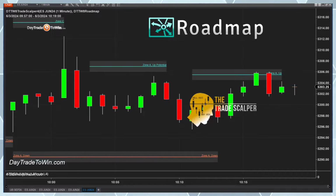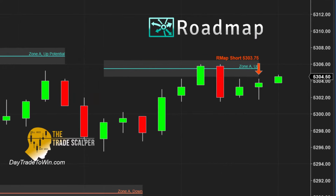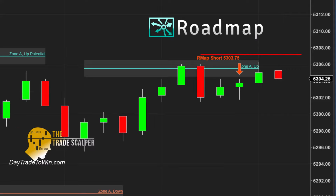This is exactly what I want to be as a trader. I want to see it. There's the signal to go short, the roadmap short, and now I can go short this market. The stop should be just above the highest high or just outside of the zone, so you're protecting yourself. And now we want to see the market turn around and go down, and that's exactly what's happening. Those roadmap zones are spot on.